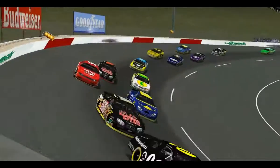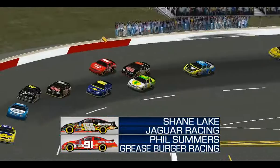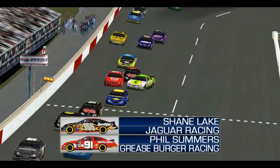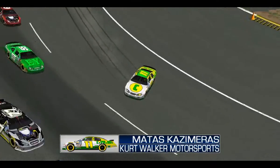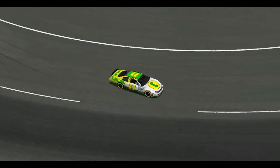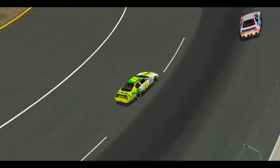There's a bit of smoke up ahead of the leaders. Shane Lake gets into Phil Summers coming off at turn 4. This in turn sends Matas Kazimieras for a slide down the inside. However, this does not bring out the yellow flag.